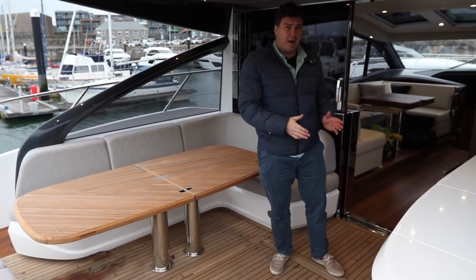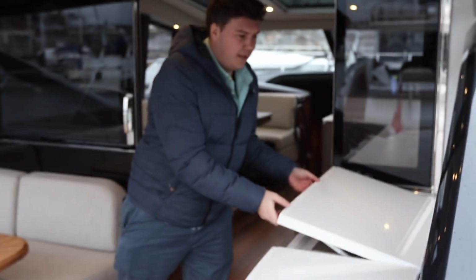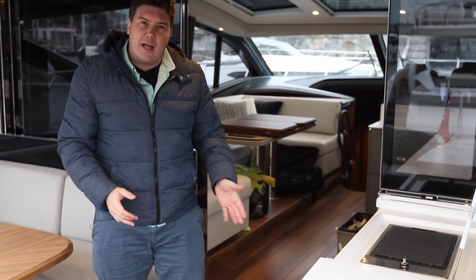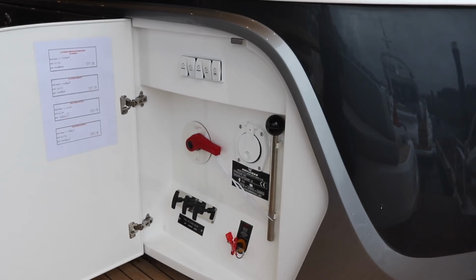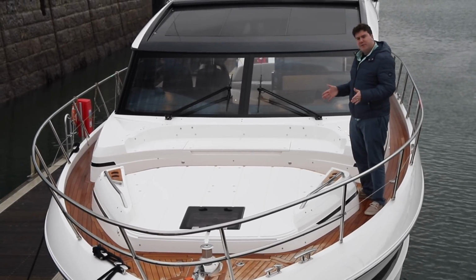Over here you have the wet bar. Of course the galley is very close, so you don't have a sink out here, but you do have a grill. Obviously having that outside is great, means you're not going to get cooking smells inside. And then down here you've got an ice maker, you've got a fridge, and then in this cupboard it's nice to see that you've got really easy access to the fuel shut-off valves to both engines, both tanks, and also the generator tank.